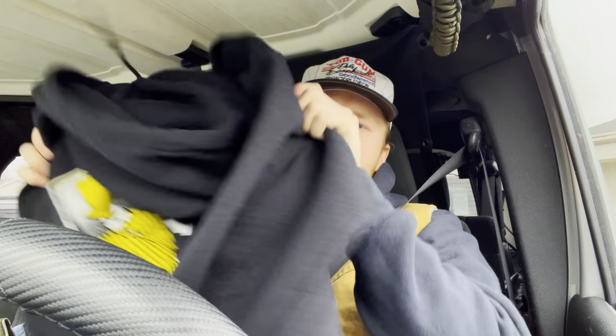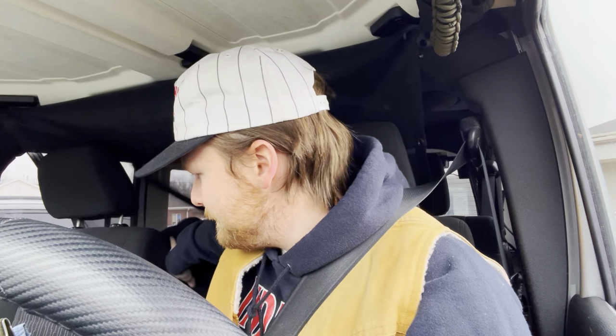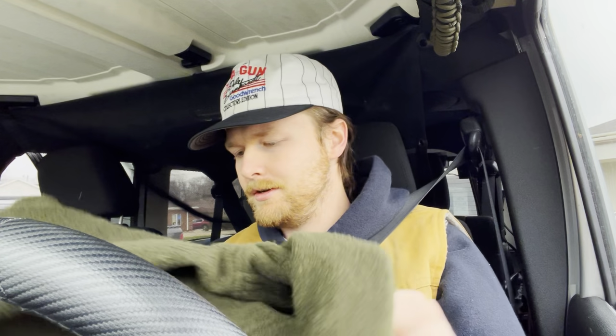But this is a ZZ Top. I think it's like a 2019 hoodie. I don't know. It was $3, so I just grabbed it. Like, I spent $10 on all this stuff right here, so good deals.